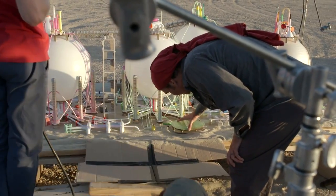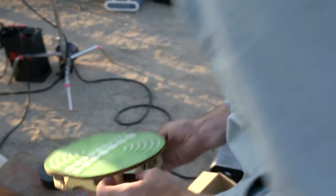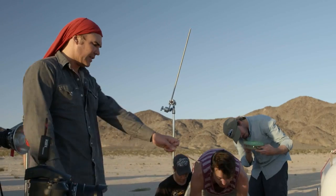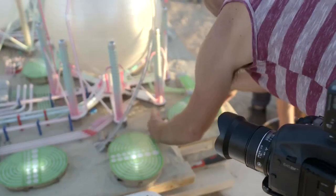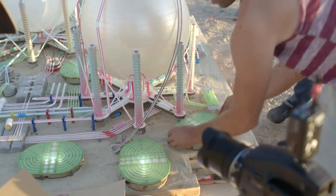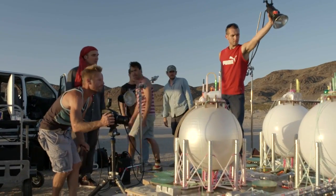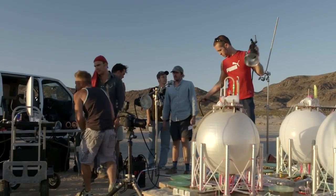Those are architectural drawing tools that you use for measurement and for making architectural models. And I saw one of our model builders using it, and I said, oh, I love how that looks. Kind of look like platforms of some sort. 1, 2, 3.